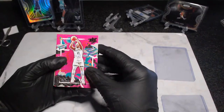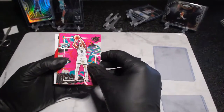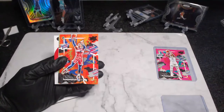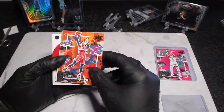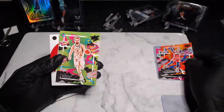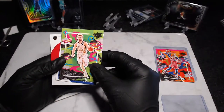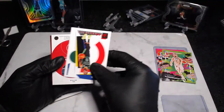All right, we're going to start off with a Jrue Holiday with the Bucks. Russell Westbrook, before he got traded. I think these are pretty cool cards, man. I love the colors on them. They got a unique look to them. And the farther we go without pulling a big hit, I think we may have one at the end. Let's see. Domantas Sabonis with the Pacers. Ooh, nice red Maestros.